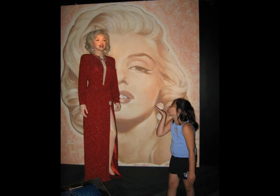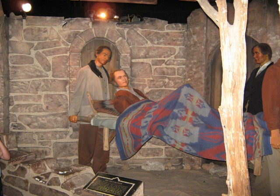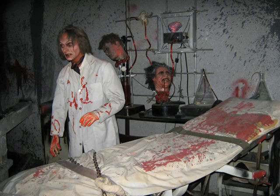Skylar blowing a kiss to Marilyn Monroe. This soldier seems a little too happy to be wounded. Skylar did not make it to the horror section of the Wax Museum.